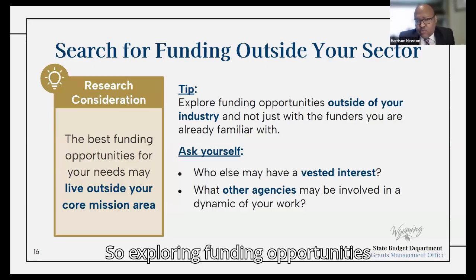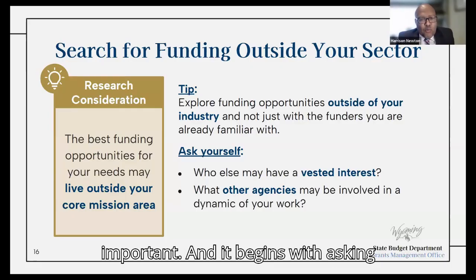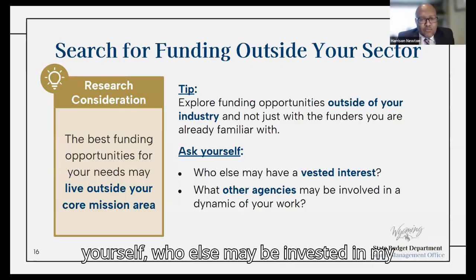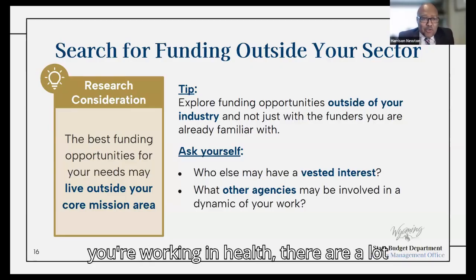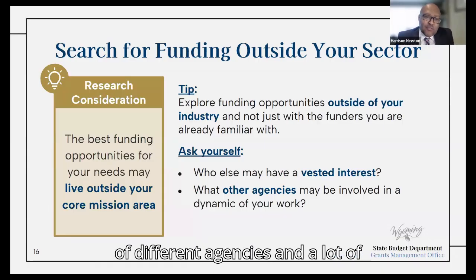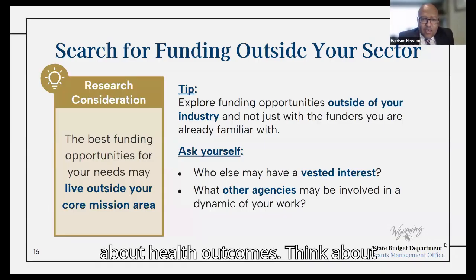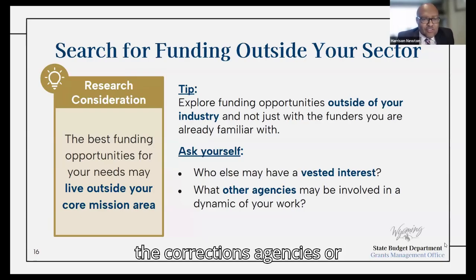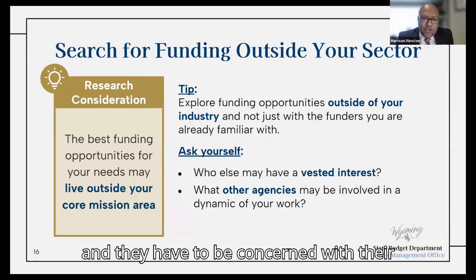So exploring funding opportunities outside of your industry is very, very important. It begins with asking yourself, who else may be invested in my work? If you're working in health, there are a lot of different agencies and sectors that have to think about health outcomes. Think about the corrections agencies or departments in your community. They have populations and they have to be concerned with their health.